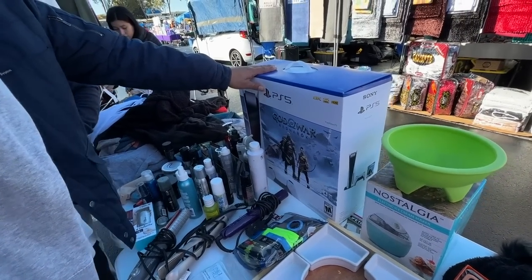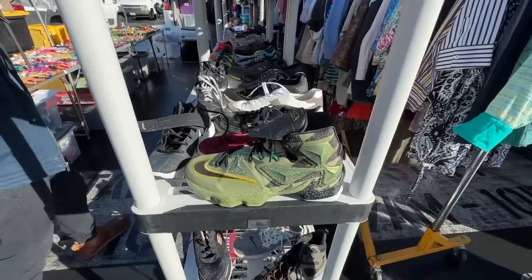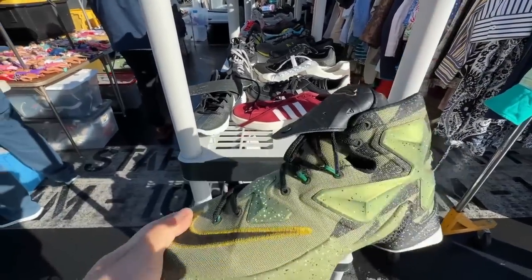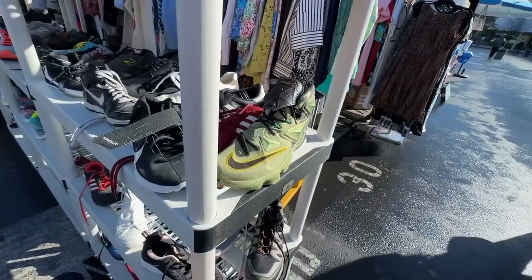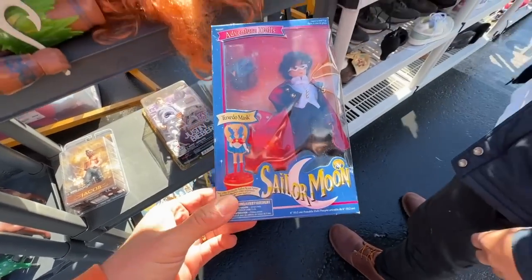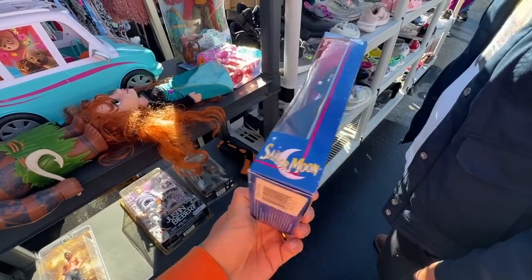I don't have one. We walked by this shoe booth, and I saw these Nikes, and immediately I was like, these are like Master Chief edition shoes right there. That is exactly what they look like. Wow. Okay. That's dope. I'm very curious on this.